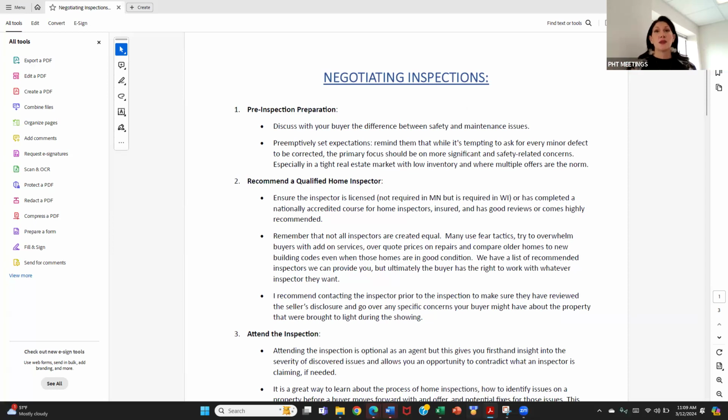And there is a distinct difference between something that is a safety issue, which really does need to be addressed, versus something that is just a maintenance or a cosmetic issue. All homes come with maintenance, including brand new construction homes. And so setting the tone for this up front is really important for a successful inspection experience for your clients. You want to set that expectation, remind them that while it's tempting to ask for every minor defect to be corrected, they really want to focus on the more significant safety-related issues, and that this can help them as well when we're dealing with a low inventory or multiple offer situation, which we still have.